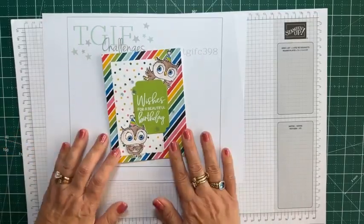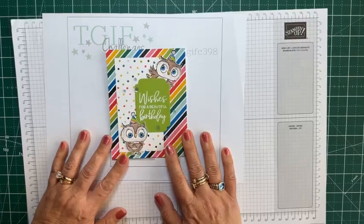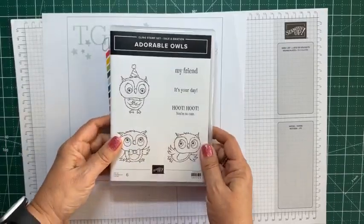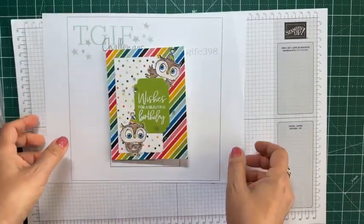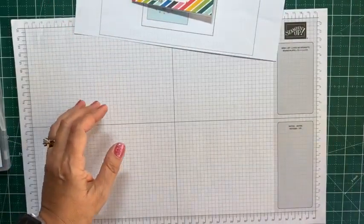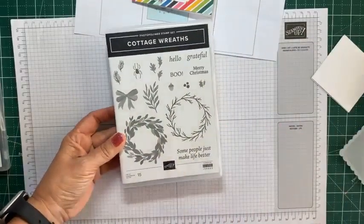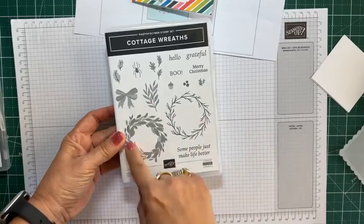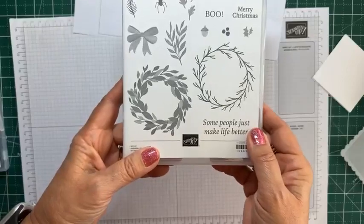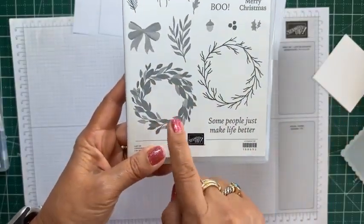And then the next one, I mean, obviously this card could be for birthday cards, but I also wanted to show you how these owls can easily transform into Christmas cards. So before I show you the final card, let me bring out this set here, the cottage wreath. Nothing screams holiday more than the wreath. Wreaths are really great for signifying holidays, especially for the Christmas season.